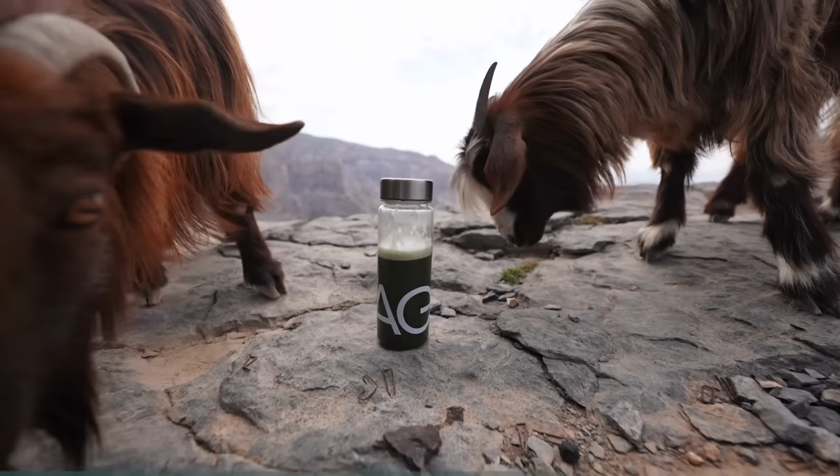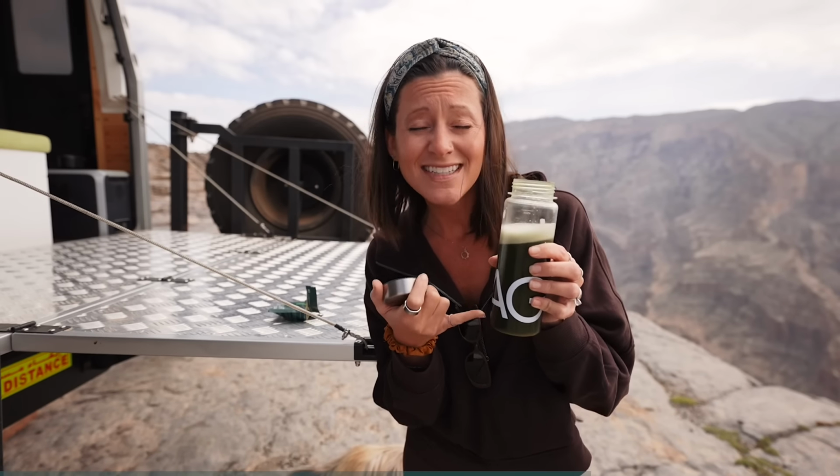I think these goats eat grass, which, contrary to the green color, this doesn't taste like grass. It actually has a sweet, fruity flavor to it.